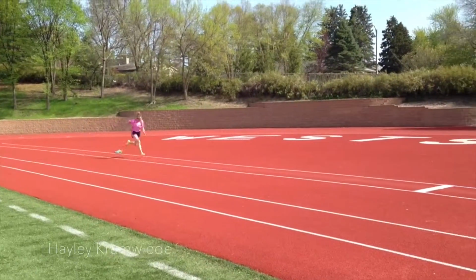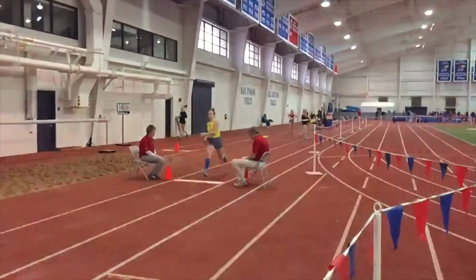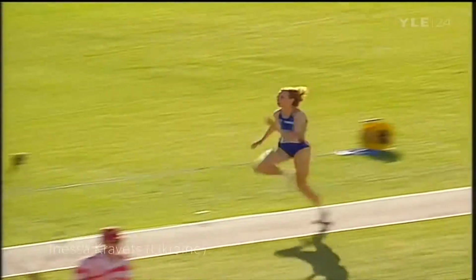Short approach in training is about 8 strides. You're thinking maybe about 40 feet. Once you go into actual competition, short approach is 12, 14, or 16 strides. Sometimes at the world class level, they go 18 to 20 strides. So you're looking at anywhere between roughly 85 feet to 120 feet long.